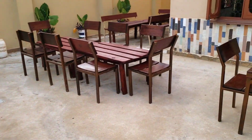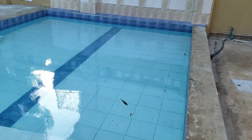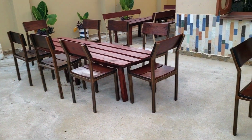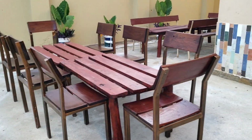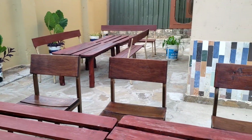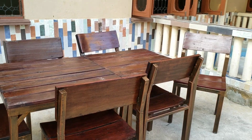And these are just outside chairs for the people who are at the swimming pool and just want to come out and sit somewhere to have some snack or some meal. They can sit on these tables here. We have a lot of tables and chairs for enough people to sit and have their meal or their snack.